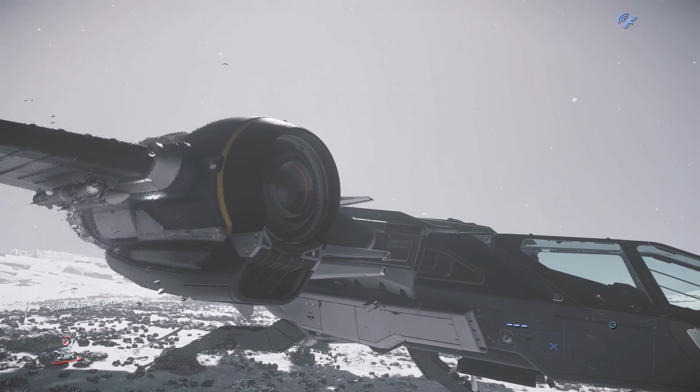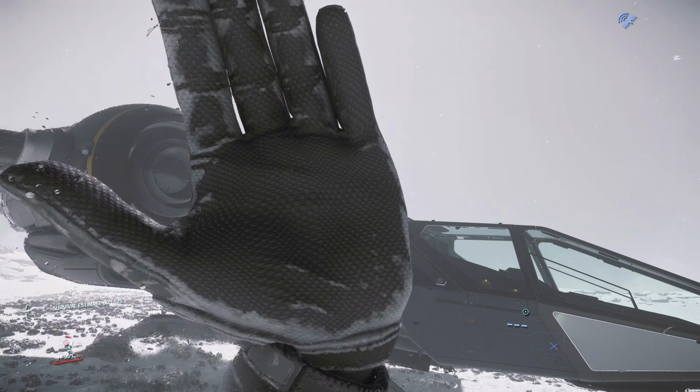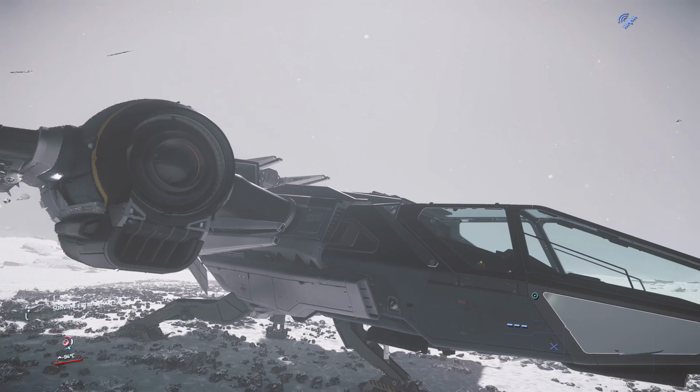But overall, it's a very good ship. I have a lot of fun with it. The speed, the agility, it's good in atmosphere. It handles fine in space. It's fine. So there's a lot going for it, apart from the aesthetics.